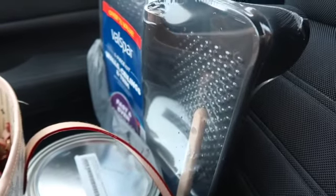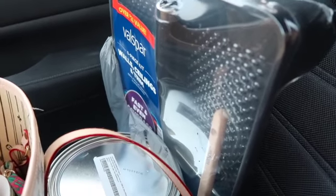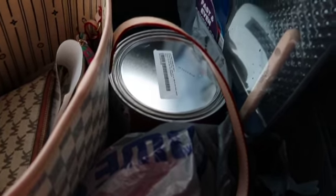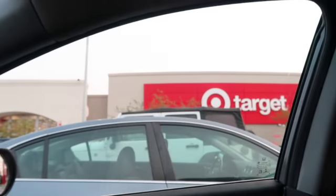And I figure a lot of this stuff I'm going to use when I paint the rest of the house, so it's a good thing that I have all of this. It's like that initial, ugh. But yep, we're all ready to go. I'm just going to grab what I need out of Target, and then we'll be back home.